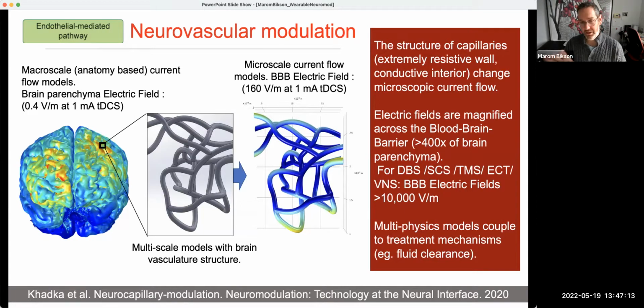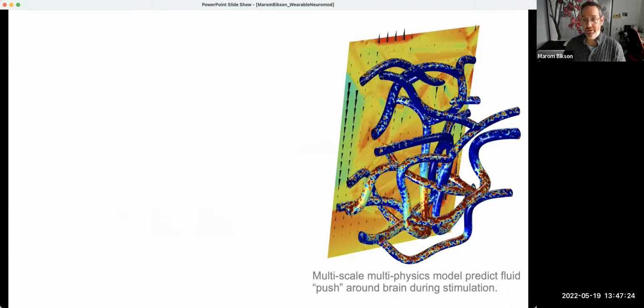Because of that, we're now actually coupling these electric field models to transport models to get at this notion of flushing that I mentioned before. So it turns out we can predict that as well. These are kind of pretty pictures we get. This is actually a prediction of not just the current flow, but the change in water transport produced around neurons as a result of this electroosmotic idea.